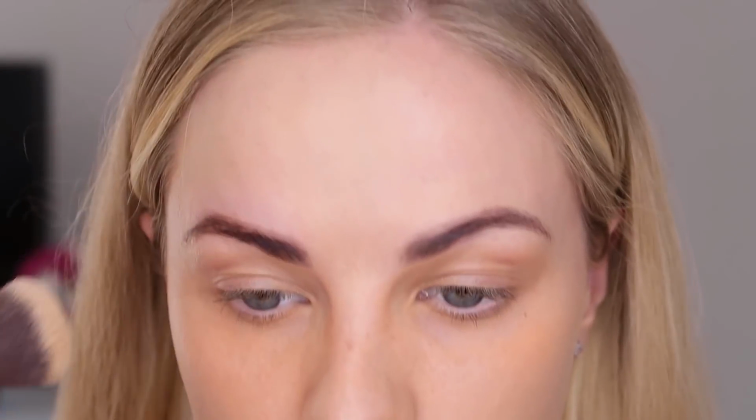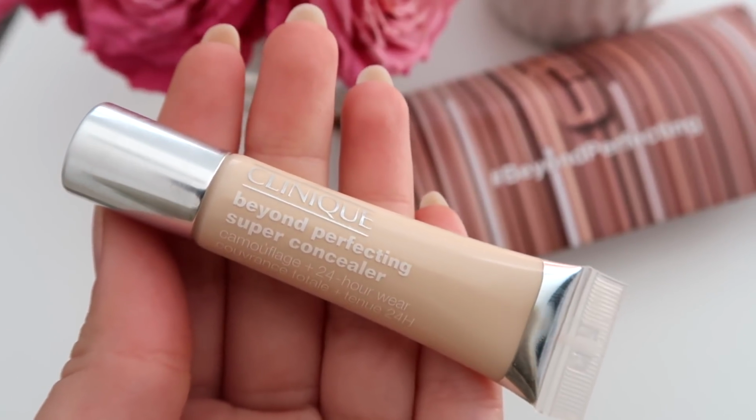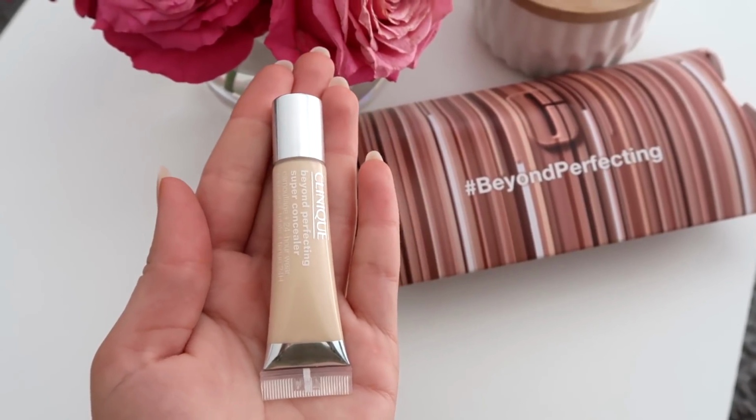Oh my word. That's so creamy. I know this is really up close, you guys, but I wanted to show you the full application effect, so you're seeing all of my up close flaws, my untrimmed eyebrows and all of that. So next I'm going to take the Very Fair, yes, Very Fair 04.